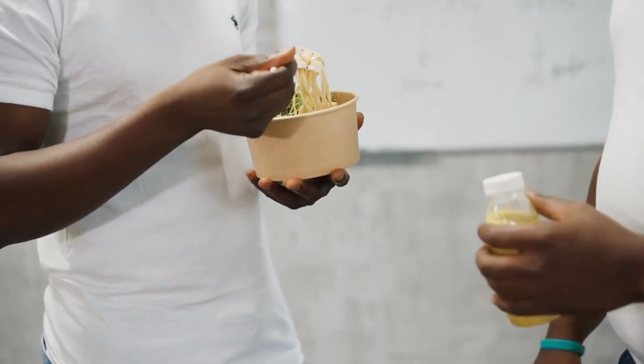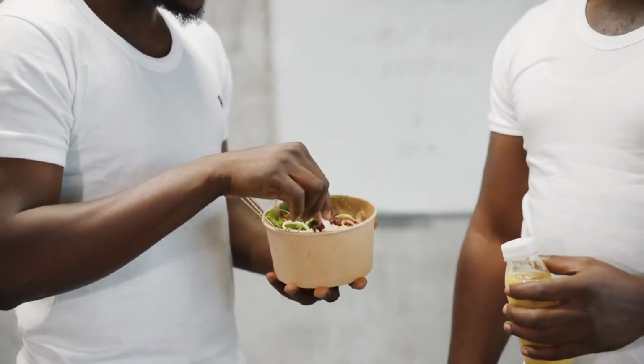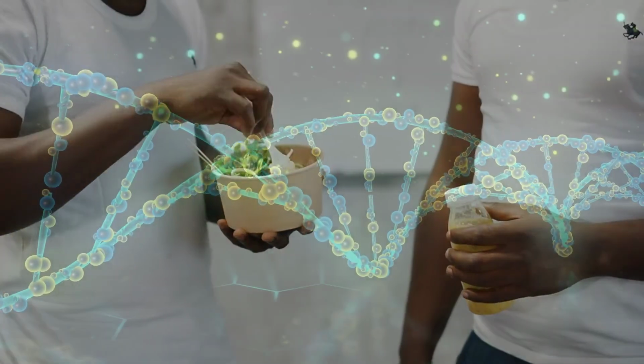Additionally, we explore the potential role of supplements in supporting and maximizing the protein synthesis process for improved muscle development.